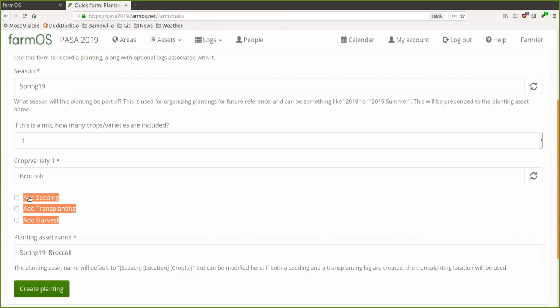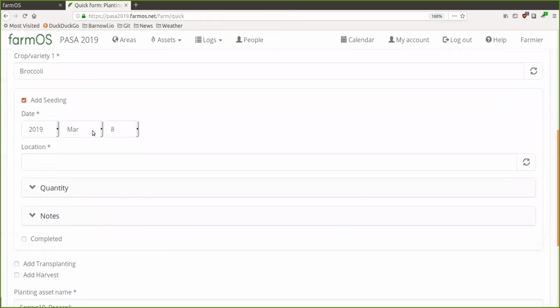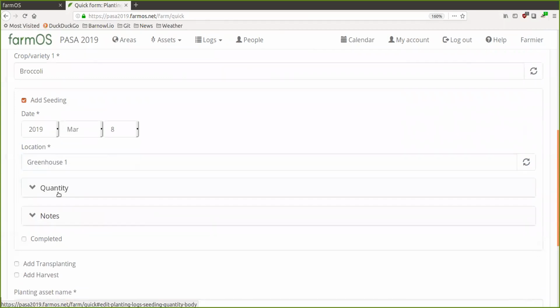You can add a seeding, add a transplanting, and add a harvest. So this is where we're creating those other records at the same time. And while we're doing this, it's automatically generating a name for your planting down here. Right now, it's just spring 19 broccoli. But if we add a seeding, we can say, okay, we're going to seed it today, March 8th. And we're going to seed this into a greenhouse first. So I'm going to say greenhouse 1.